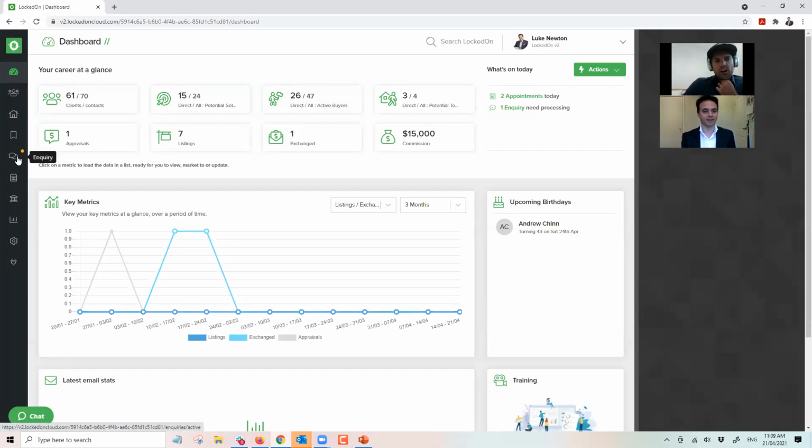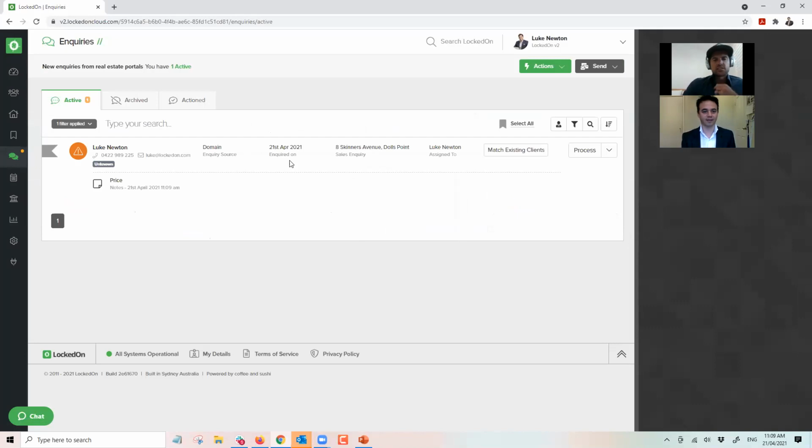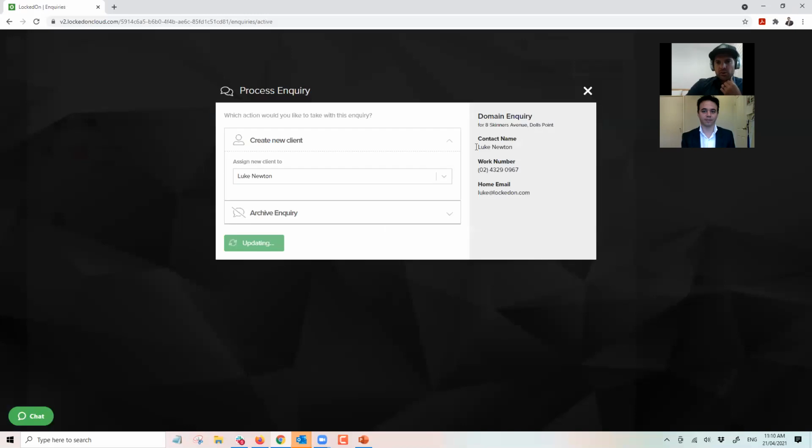Now for that inquiry that's hit the system here, this is where the first impression to your buyers, and remember, buyers are sellers, and Aaron sort of talked about those percentages and those conversions. We're looking at an instant SMS. If you have SMS set up on Locked On, that gets sent to them saying, hey, Luke, thanks for your inquiry on 8 Skinners. I'll be in contact with you shortly. Please save my number. And then instantly as well, they're getting an automatic email saying, thank you for inquiry on the property.